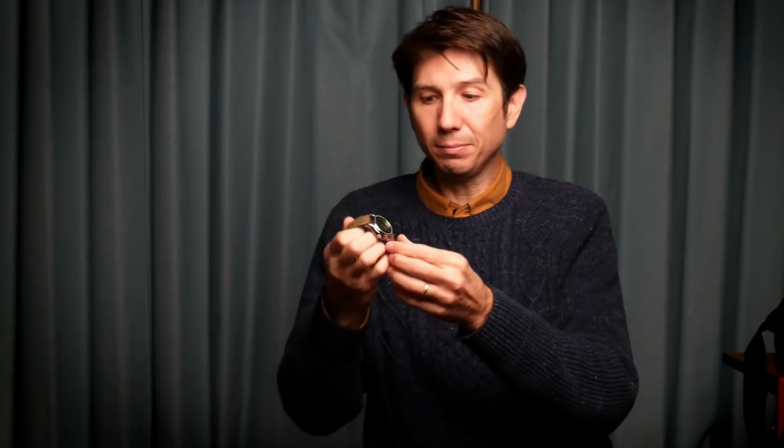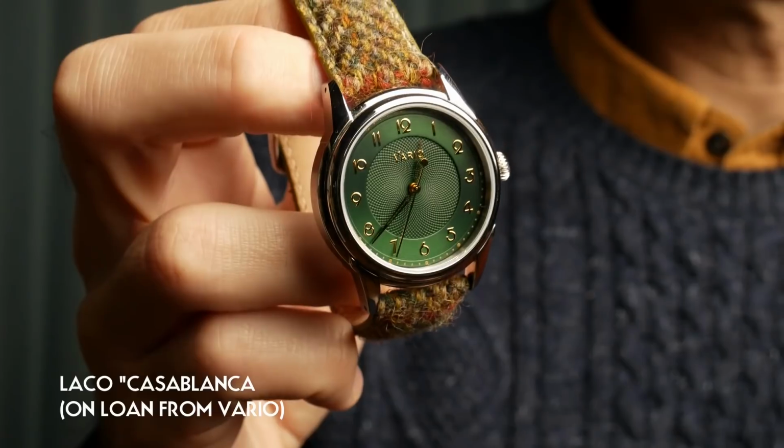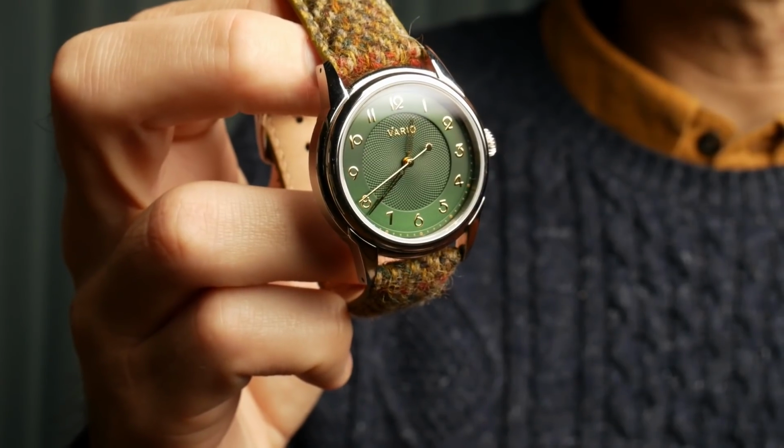Finally, this is a new one to me. It's one that I'm checking out from Vario. This is the Vario Empire, and this is just a really classic dress watch with a lot of unique twists on it. There's a lot of custom components in here that I think Vario did a really wonderful job of bringing the spirit of this sort of Art Deco style watch into this piece.